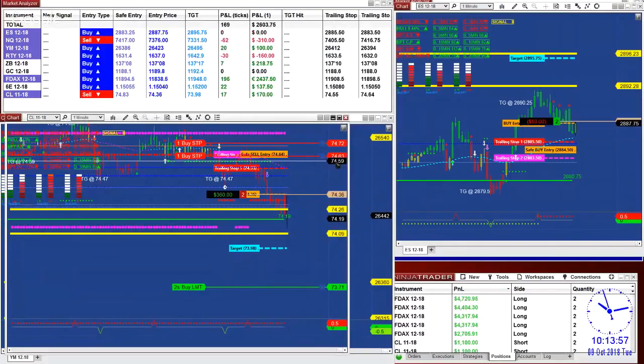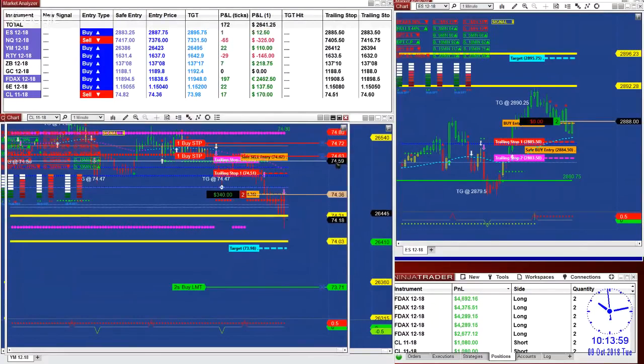Some of the traders we have are on one contract, so half of it. This is nice. It's not bad. This is very nice. Right now, based on the last entry signal, we have 178 ticks. We're still in the long attitude on the ES, guys. Do not go ahead and short. 74.3, okay.